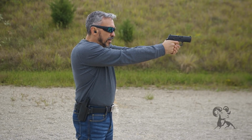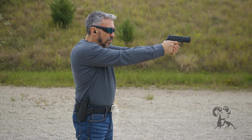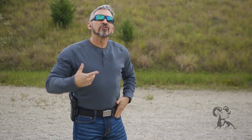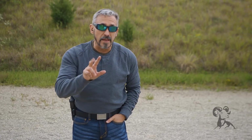Once I'm back up on target, reset, 3, 2, 1, reset, 3, 2, 1. So while I manually cycle the slide, that's moving my sights all over the place, which is forcing me to move the gun back to target, forcing me to reconfirm my sights. And once I've done that, then I reset the trigger, and then I start my 3, 2, 1 all over again.